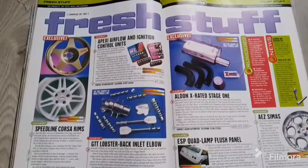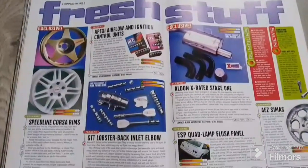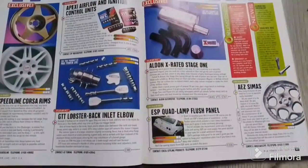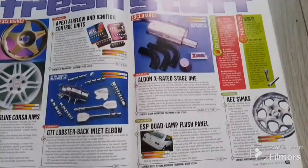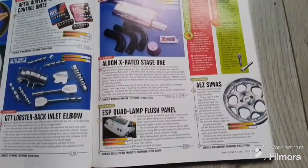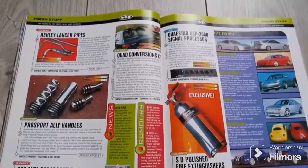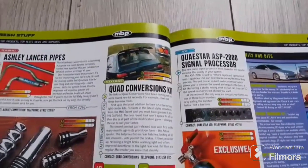So in Fresh Stuff, we have some Speedline Corsa rims, a GTT lobster back inlet elbow. If you had a Mark IV Escort, then you could use the ESP quad lamp flush panel. And if you wanted to try and replicate the Venoms, then there was the AEZ Simas. On the theme of quad conversion kits that we've seen on the Mark IV Escort, you could also get it on your Renault Clio as well.